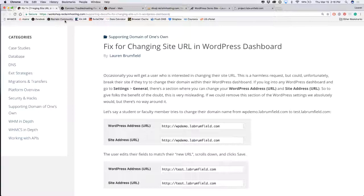Was that a subdomain that you had there? This was a subdomain, and I wanted to show that specifically because some of you are not using top-level domains. So if they actually wanted to do that, you have to create a new subdomain, and then you would use Installatron's cloning feature and clone the site. That's what we did. And we do have that documented in the community as well. So there's two resources if you're not familiar. We have workshop.reclaimhosting.com, which has documentation articles for Domain of One's Own admin. But if you go to community.reclaimhosting.com, there's a lot more documentation there for things like working through Installatron and that sort of thing.